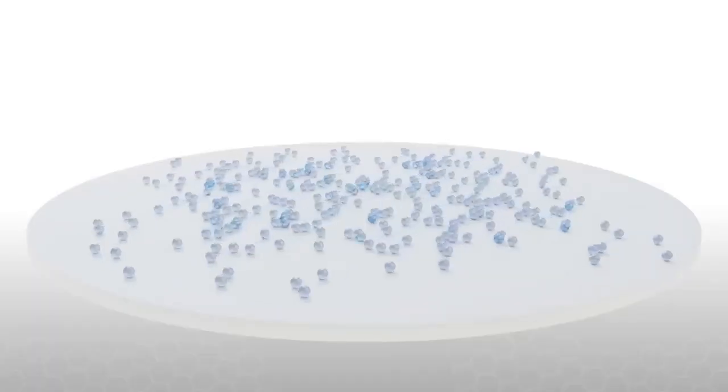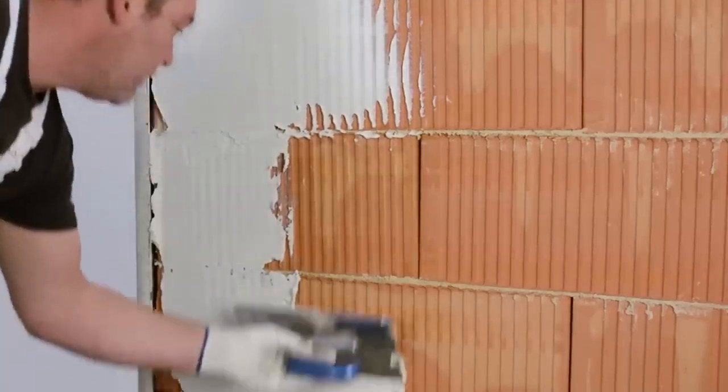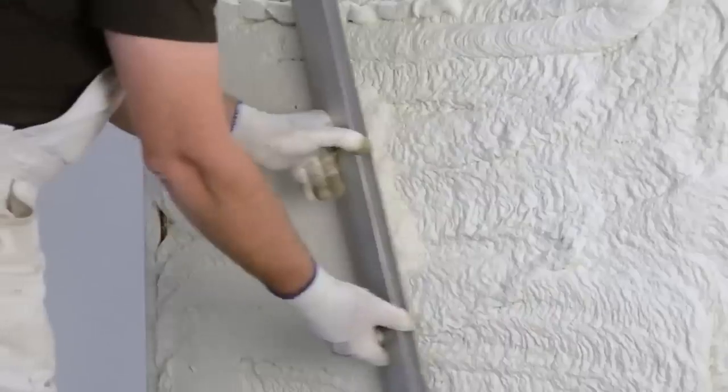The final material is composed of more than 90% air, is highly resistant, and can withstand temperatures between 1832 and -418 degrees Fahrenheit. Add aerogel to the plaster, and you get an incredibly versatile option that can be used to insulate buildings and restore monuments.